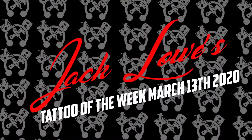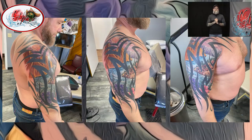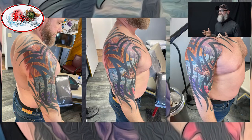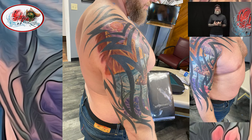All right, you creepy tattoo suckers out in sucker tattoo land, it's Jack once again with a tattoo for you to look at. This one I thought might be fun for you guys to see, because maybe some of you are out there with some tribal, and you're like, man, I want to do something, but what do I do with the tribal? Well, you could possibly do something like this.